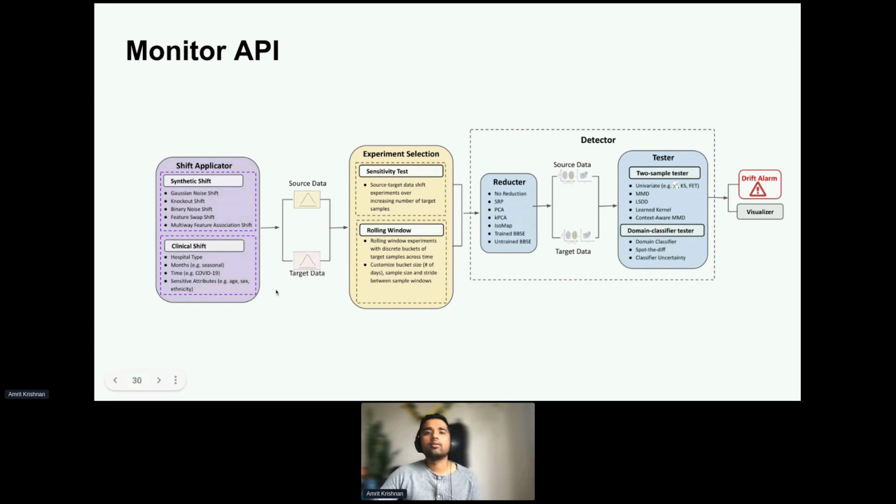And so we introduced a shift applicator, which has two parts: a synthetic shift applicator as well as a clinical shift applicator. With the synthetic shift applicator, you can apply synthetic shifts such as Gaussian noise and binary noise. You can swap features and apply synthetic shifts to see how well your shift detection approach detects that synthetic shift. But the problem is that such synthetic shifts don't necessarily help you understand whether your actual algorithm will work in the real world.